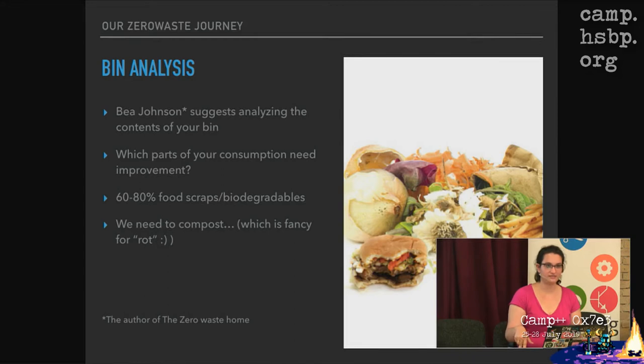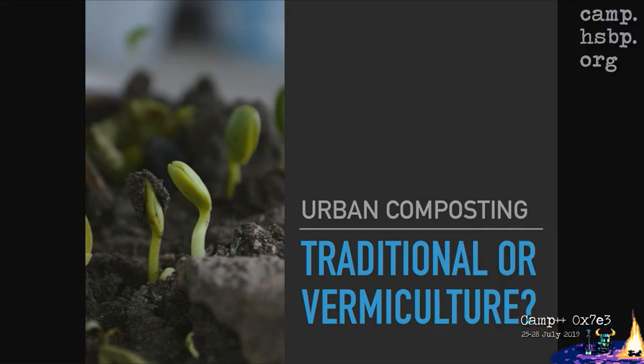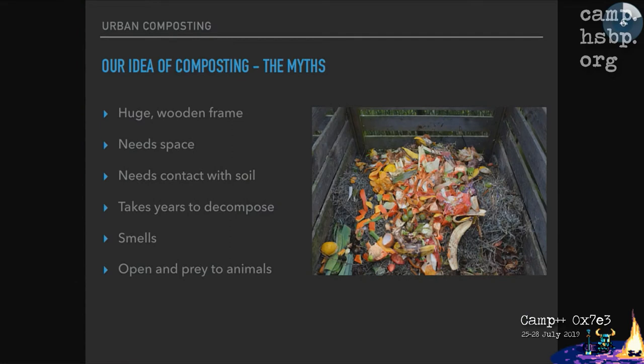Well, our bin was practically full of biodegradable things, like 60 to 80%, every week, and we knew that the only way to reduce this kind of waste was composting, which is a fancy word for rotting. And this is where composting came into our mind. But traditional composting, I think you've seen it in farms, it's a huge wooden frame that is quite spacey, like 1 or 2 meters by 1 meter. And it's put directly on the soil, so it's usually done in a garden, preferably a big garden.